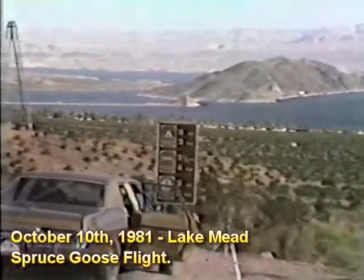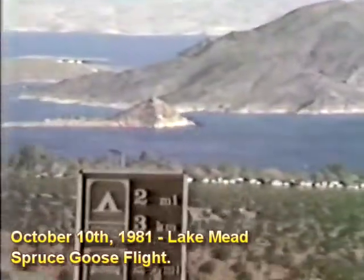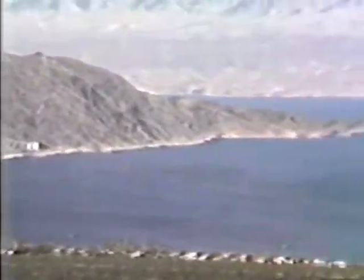Today is Saturday, October 10th, and here at Lake Mead, we are going to see a fabulous flight of the model of Howard Hughes's H-4 Hercules, the Spruce Goose.